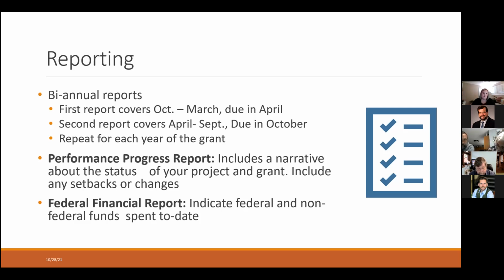So the biannual report includes 2 components. It's the performance progress report, which is really a narrative about how your project's been going, what successes you have had, anything that's been a setback so far. And then that is supported by the federal financial report, and that is similar to your bank book. It just shows how much you've spent so far in your funds. Now let me pull that up for you, and I'll show you an example of what one of those looks like.